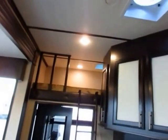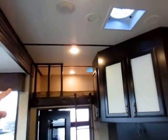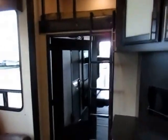We have a single loft bunk that shoots all the way behind that entertainment center. And that's what's cool. If you don't want to use that as a bunk, it's an attic. There's always two uses to everything in a toy hauler. And that's one of my favorite things about these.